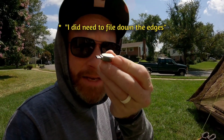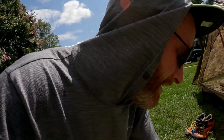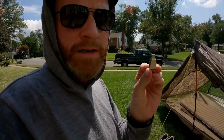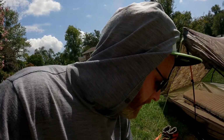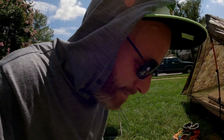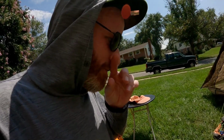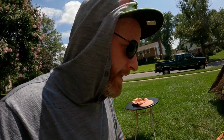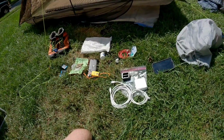I did file down the edges a little bit because it wouldn't fit into my phone case, and I didn't want to have to take off my phone case every single night. But once the edges were filed down, it fits into my phone case just great. And this one too, actually, I dropped into another puddle. Or no, I think I sent it through the wash at some point. I sent it through the laundry at some point. But again, luckily it dried up just fine and it was super happy. So yeah, can't say enough about that thing either. So that is the contents of my ditty bag.